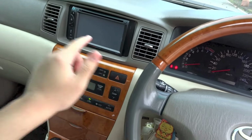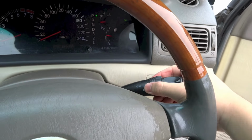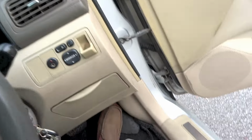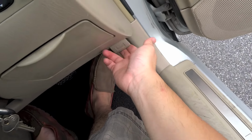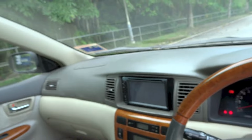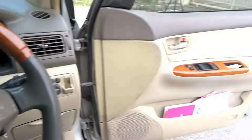In terms of safety, the 1.8G gets 2 airbags, anti-lock braking system with electronic brake force distribution and brake assist, vehicle stability control, and traction control. Now, let's turn on the hazards, lights, front fog lights, take a look at the engine, and roll down the passenger's side window.